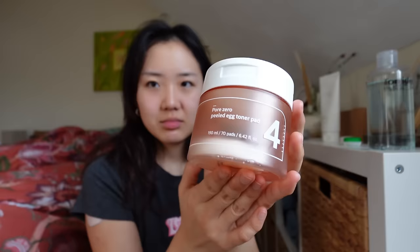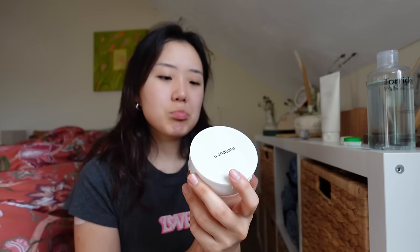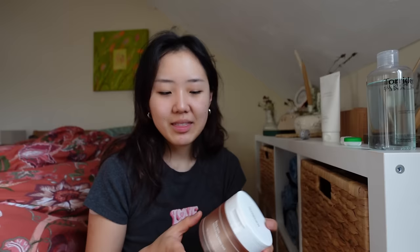At night, I use toner pads, and this is from Numbuzin. I don't know how to say that. This one is the Pore Zero Peeled Egg Toner Pad. It doesn't smell like egg. I think it just means that your skin is gonna look like a peeled egg.